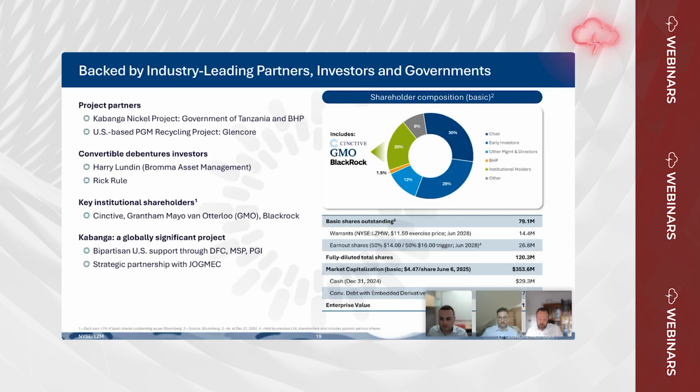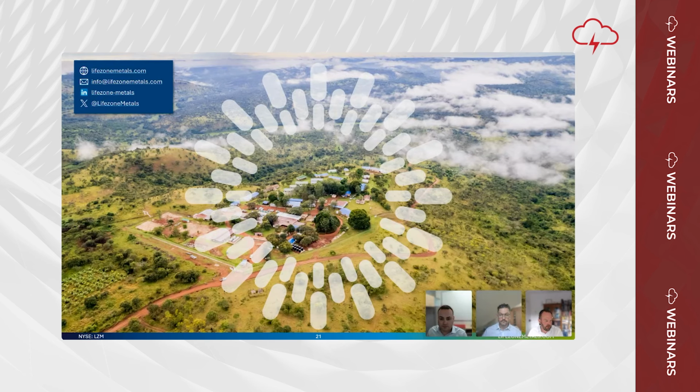But to sum it up, Kabanga is a globally significant nickel deposit. It really benefits from high grades, but also from byproducts. As you could see, it's de-risked. In terms of the permitting, we have not every permit in hand, but we have all the permits we would need now to start construction. In terms of the next steps, project financing is the activity, and getting to a financial close in early next year. It's therefore probably one of the most advanced nickel development projects on the planet. Thanks for listening in, and very happy to take questions.